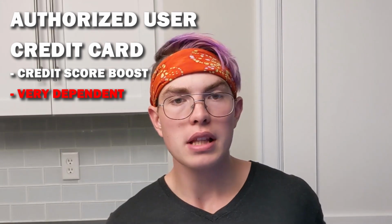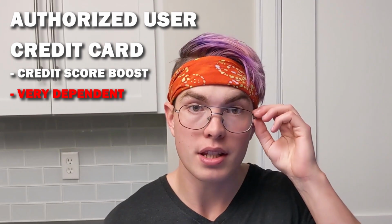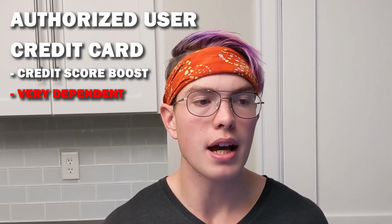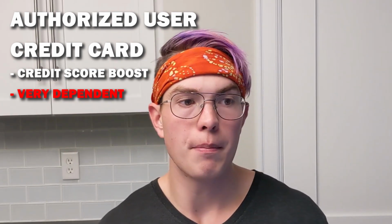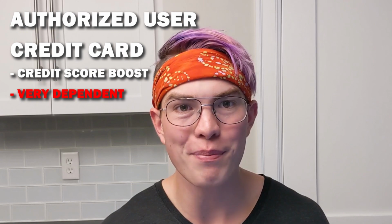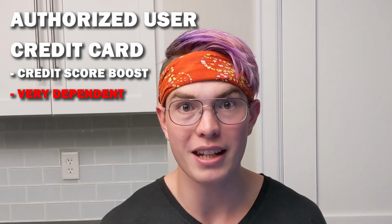And so for me personally, I have this authorized user card, but I don't even spend money on it. I've never used the thing because I would have to figure out, I've got to Venmo this person back, or I've got to get them the money to pay this thing off because they're responsible for this stuff. But if I spend money on it, I'm going to give them the money.